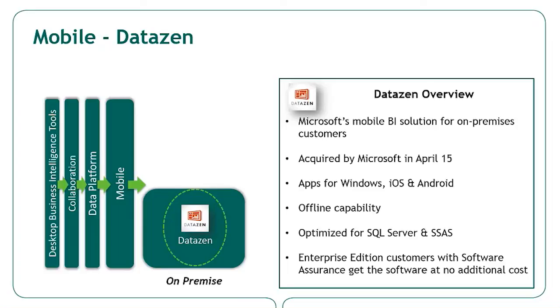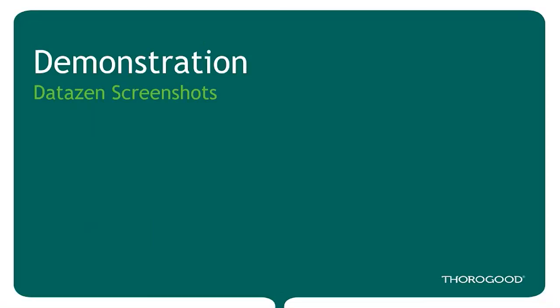It is worth noting that you do not need a live connection to your data, so it gives you the ability to work offline. For example, you can look at your data when you are on a plane. And if you are an enterprise customer with software assurance for SQL Server, you can get Datazen for free.